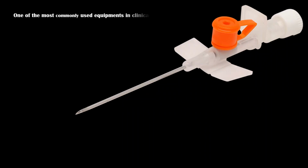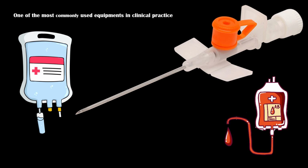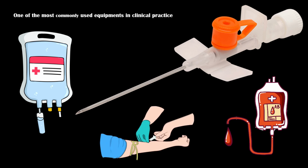Cannulas are one of the most commonly used equipments in clinical practice. Intravenous cannulas are mainly used to administer fluids and medications. In addition, they are used for blood transfusions and drawing up of blood for investigations.